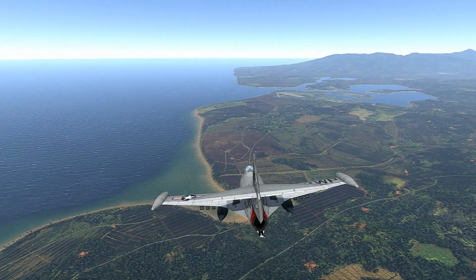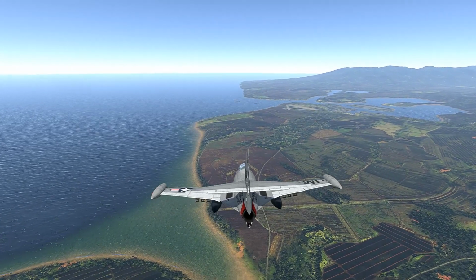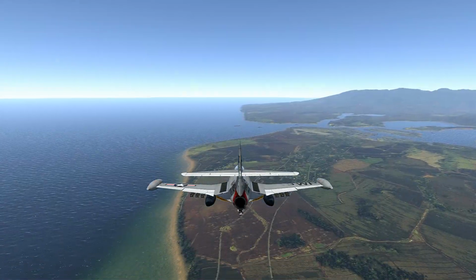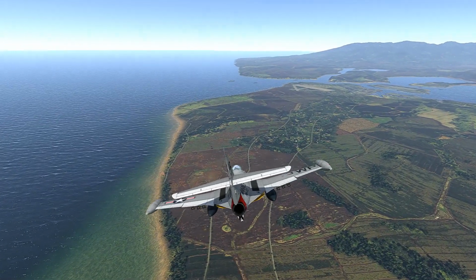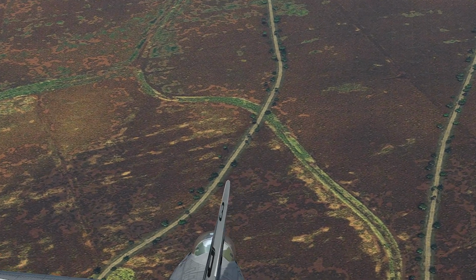It's just very nice. And another quality that you don't see typically on these skins is actually whenever you pop out the air brakes and flaps, they have that yellow color instead of a red burnt orange kind of effect going on here.